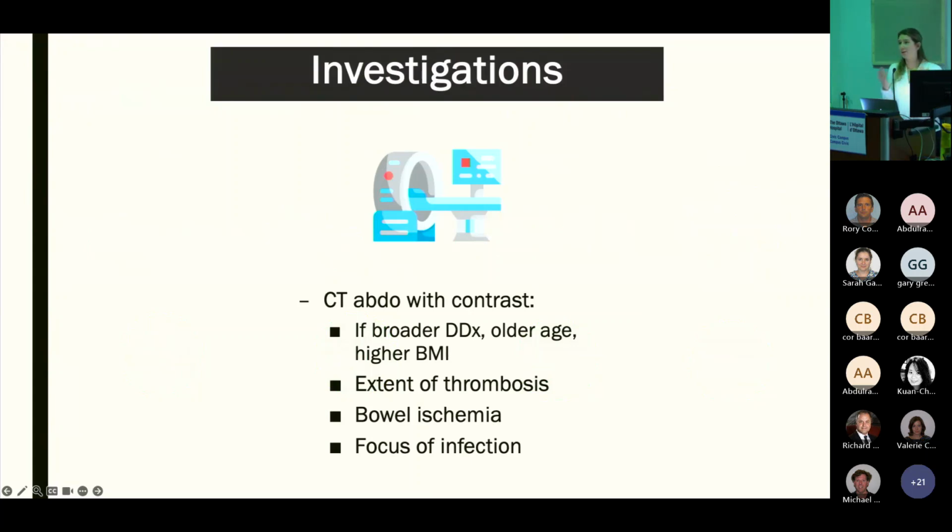However, we are in a world where splanchnic vein thrombosis is not the only thing on our differential, and I definitely recognize that. And therefore, sometimes it's going to be completely appropriate that we go looking for this with a CT, and the guidelines also support that that's a great test to go looking for this. CT is great, always done with contrast so you can see those vessels, and it's great when you have a broader differential, when the patient's older, or if you have a higher BMI where ultrasound might not be able to get a great look at those vessels.